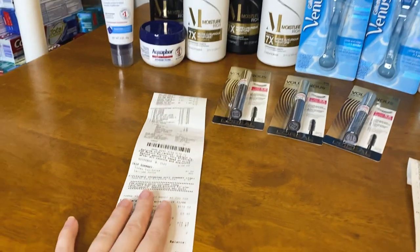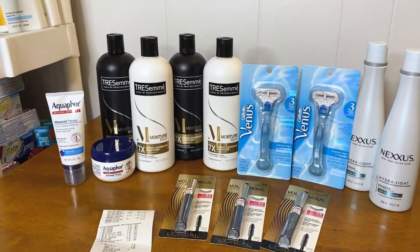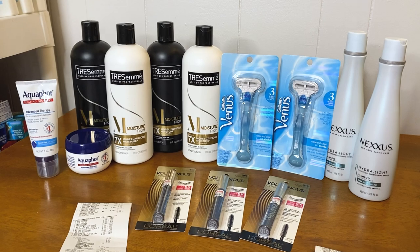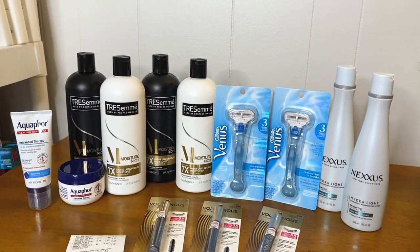So my first transaction was 41 cents. This one was a $3.04 moneymaker, and then I'm also gonna get back a $9 beauty buck. So combining everything together, that makes all of this free. And are you ready for this? An $11.63 moneymaker. So freaking amazing.